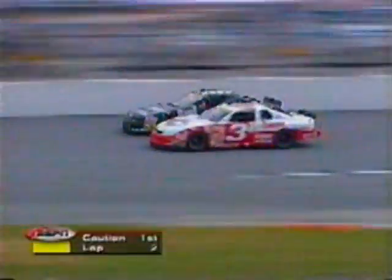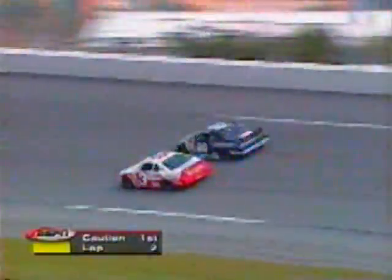Meanwhile, a battle for the lead. Bob Strait on the outside, 66. Kirk Shelmerdine in the 3 car. The 3 car is a Chevrolet Monte Carlo. The 66 car is a Ford Thunderbird. They are side by side exactly as they qualified. Last year's winner, Bobby Gerhardt, watches behind him in 3rd spot in the car number 5.